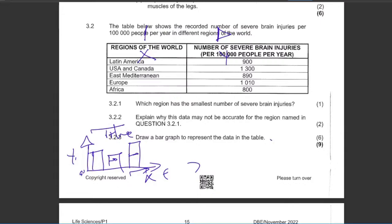Then you get all your marks. In most cases, what we mark is the type of graph, caption, X and Y. Then plotting, and then scale. So that's where the marks come from. So if you didn't swap, they will always give conditions there.